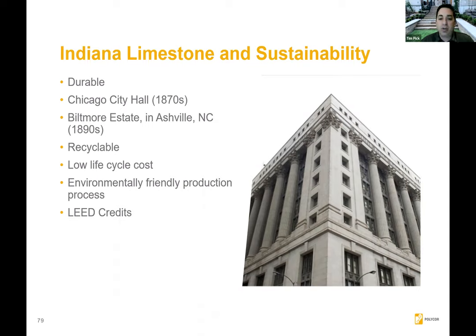Natural stone, one of the most sustainable building products available. Durability, we've got historical evidence from Indiana limestone from the early 1800s of projects. Some of these notable ones like the Chicago City Hall in the 1870s, the Biltmore Estates in the 1890s, or Chateau Laurier, Hotel McDonald, Royal York, all these projects over 100 years old and still looking great and performing excellently.